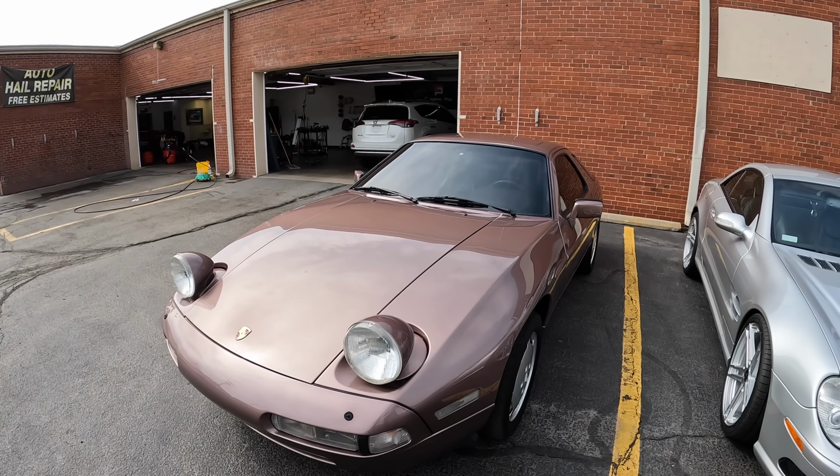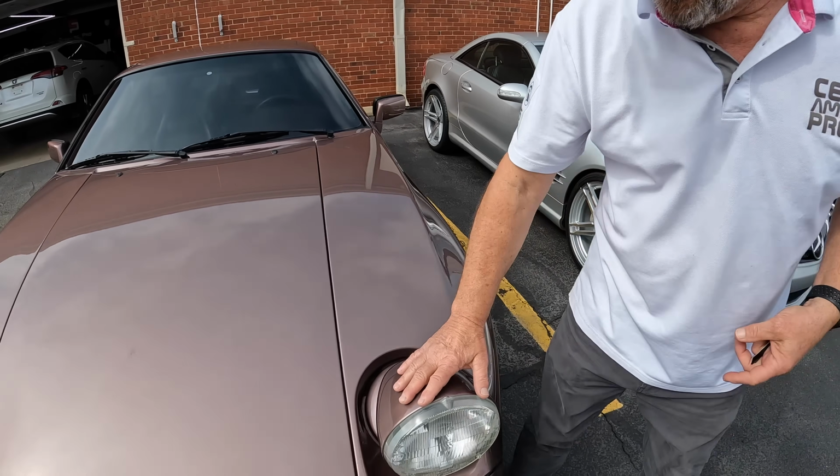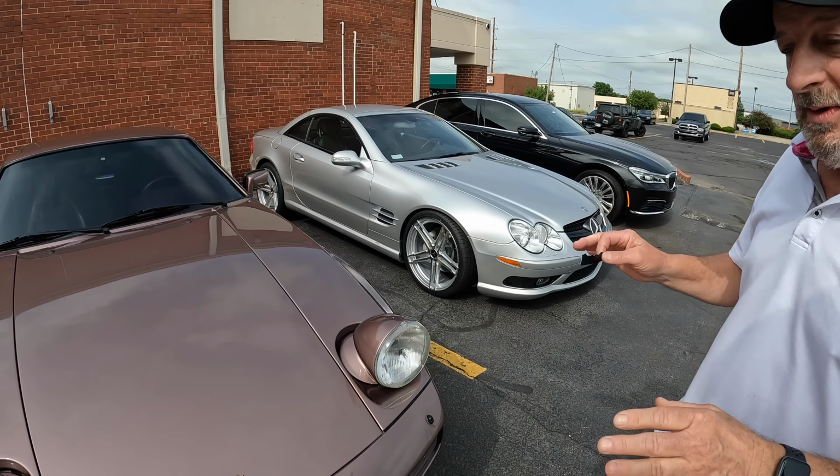I think it looks cool, so I did a bug eye. You know what else we did? Since it's bug eye, we aimed one this way and one like that. Just cockeyed it? No, I'm just kidding. But here's what we found out.